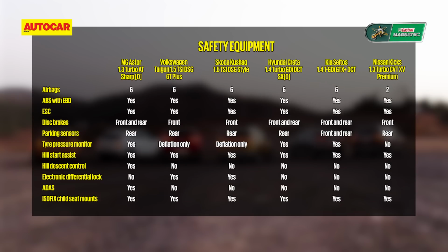In terms of safety kit, all models featured here get ABS, ESC, Hill Start Assist and child seat mounts. The Astor, Taigun, Kushaq, Creta and Seltos get 6 airbags in fully loaded form, while the Kicks Turbo CVT that's only sold in mid-spec trim makes do with just 2. The Seltos is the only one with front parking sensors and also features a very handy lane watch camera.